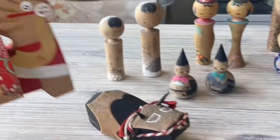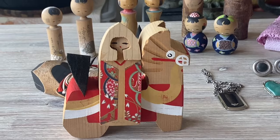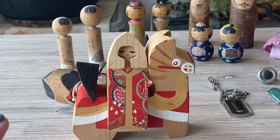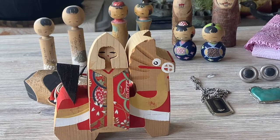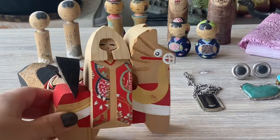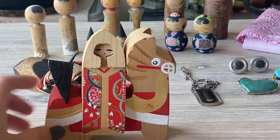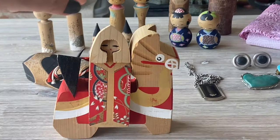And then I have this one, which is, again, something I wasn't familiar with, so I wanted to learn about it. She is called Kiso no Yome Iri Kome, which means wooden horse with bride. But it's actually not a horse, it's a foal, like a baby horse, right? There's a little bit of damage there, but I just wanted to find out more about it.